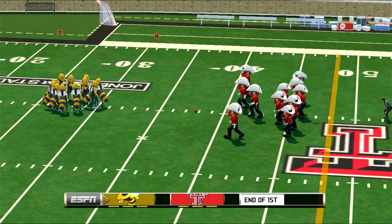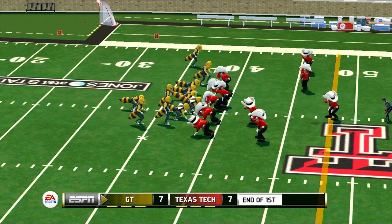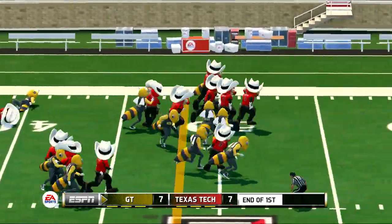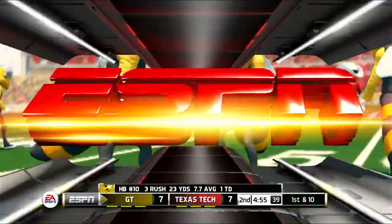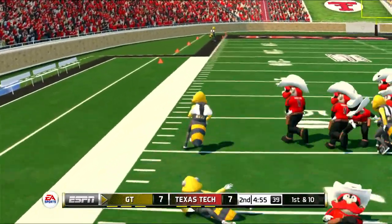Set to resume action here in the 2nd quarter, and we've got a tight ball game. Pitches in, and he's got a lane. And down he goes, around the 47-yard line. The option's one of the more difficult plays to defend. The defense went after the quarterback, which left the running back with plenty of room.